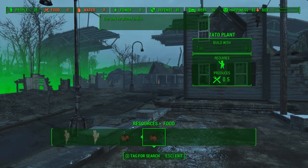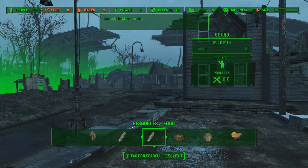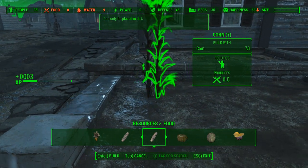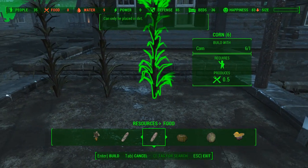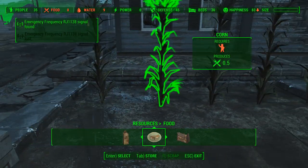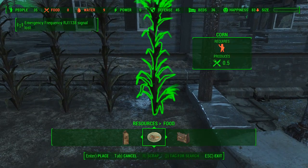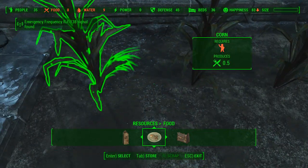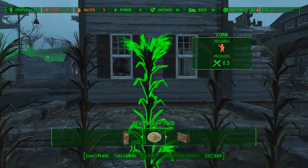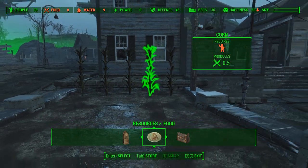is ridiculous. Do I really not have any potatoes? I mean, I've got corn. So let's put some corn in here. I want to space these out enough to get 5 in a row. Also, I can use these seams as the perfect way to do it. There we go, that's 5.